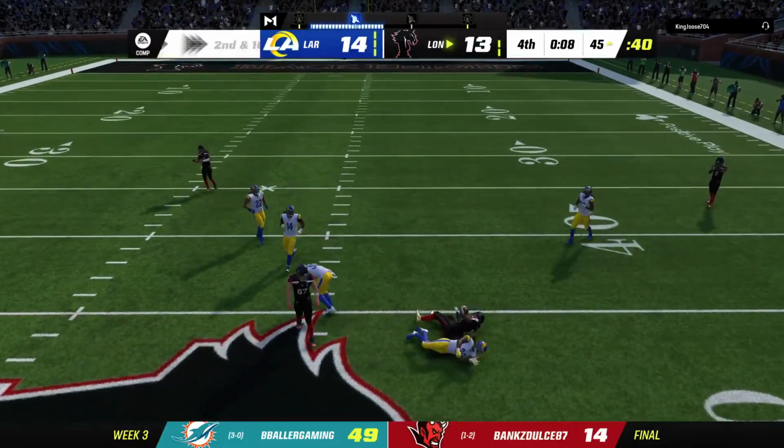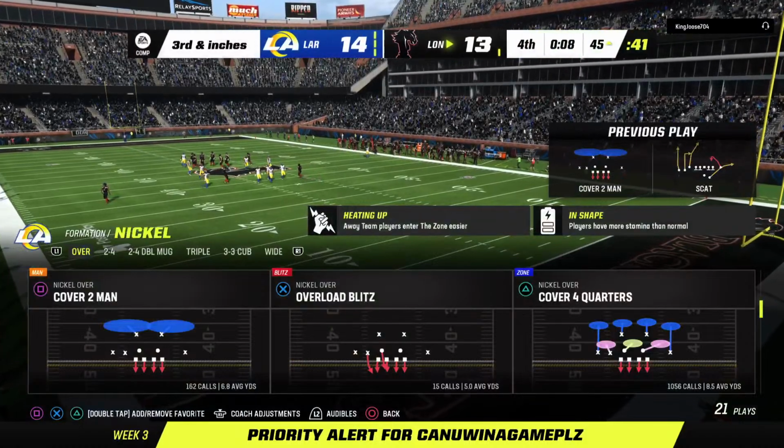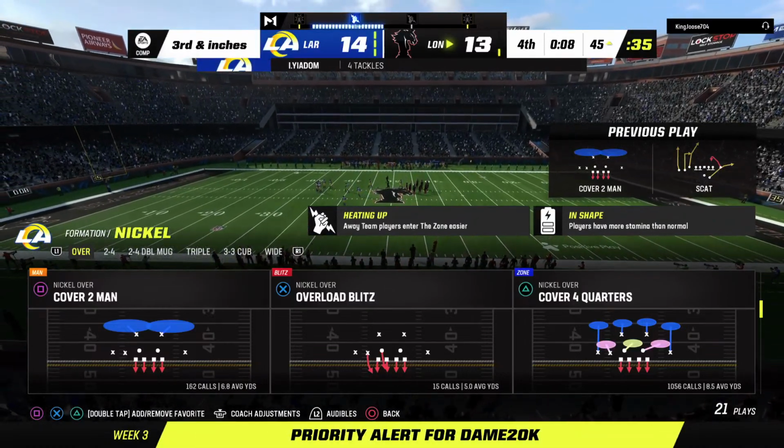Complete. Jefferson the target. Now they burn the timeout, and they're kind of in that gray area where they might be able to get 2 plays in, but maybe just 1 play left in this ball game. We'll see.